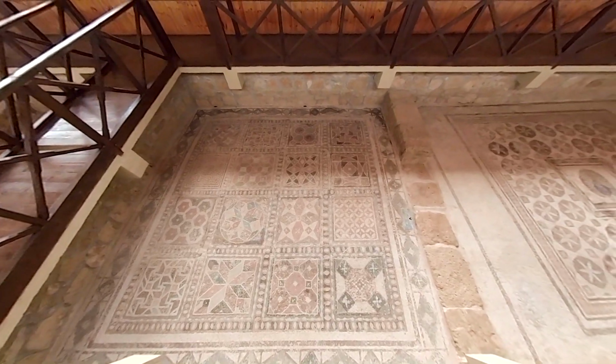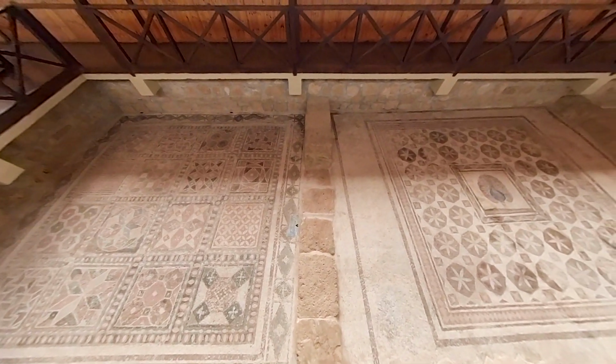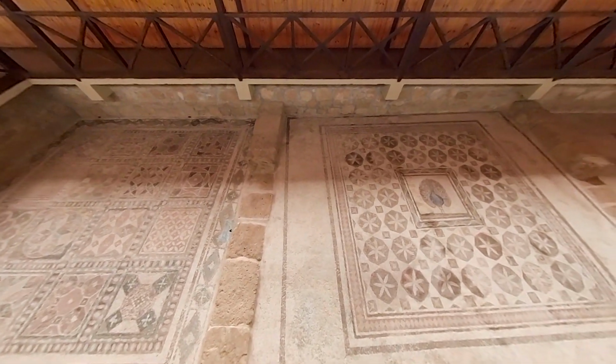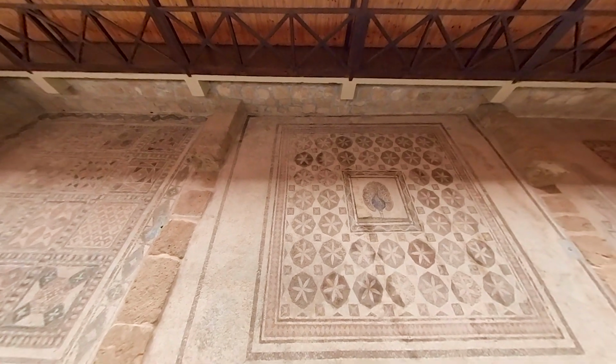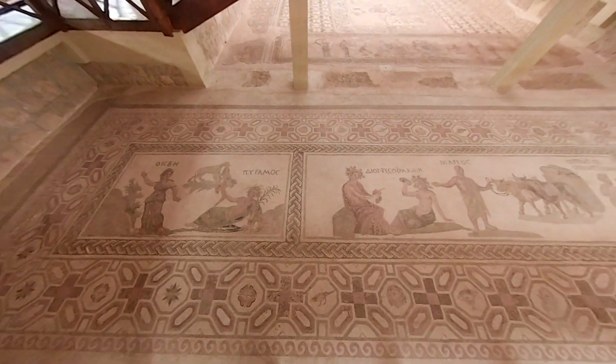So the good news is that, as you saw, the mosaics on the whole were accessible for wheelchairs and for prams, which is great because I thought they were fantastic and really worth the entrance fee on their own.